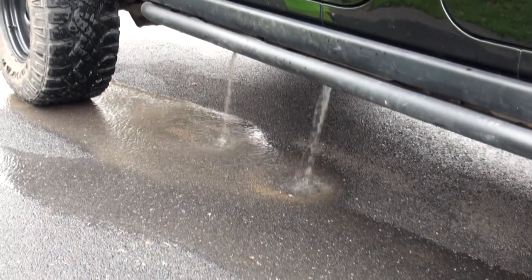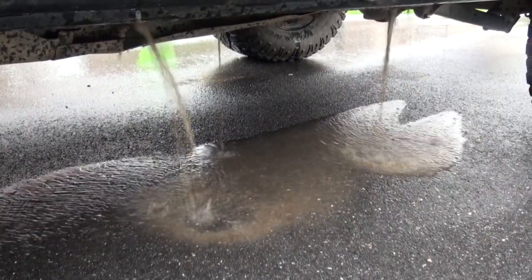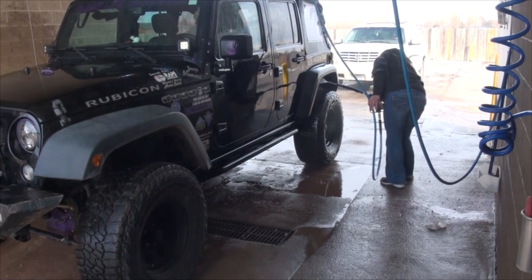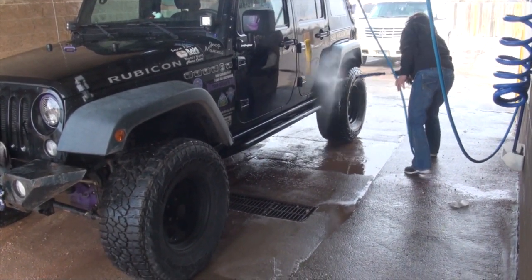An automatic car wash can't get inside your frame to keep it clean. A must-do to keep your Jeep healthy. A do-it-yourself wash guarantees your Jeep's bling and aftermarket accessories are protected.